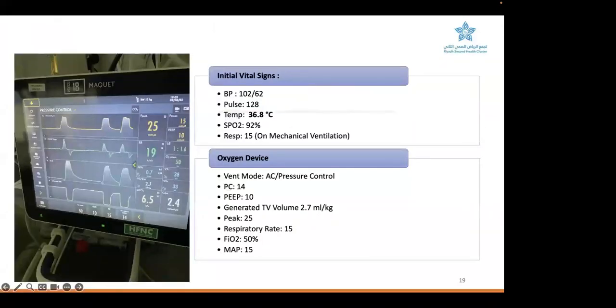The initial vital signs upon receiving the patient, the blood pressure, pulse, temperature, and O2 sat, were all within acceptable parameters. The ventilator rate was 15. He was on assisted control, pressure control mode. The pressure control was 14 over 10 PEEP, and the generated tidal volume was almost 2.7 ml per kg with peak pressure of 25. FiO2 was 50%, with MAP of 50.